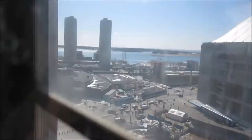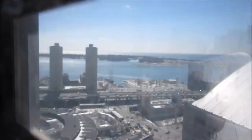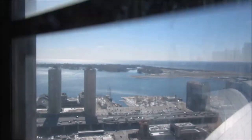So you'll have the view to the front, the side of your left, and also below at your feet there are glass door panels. This is a southeast view, Lake Ontario, or southwest, sorry, view. Lake Ontario and the Toronto Islands are to your left. In front of us here is the Rogers Centre, formerly called the Skydome, where the Blue Jays play.